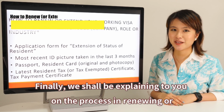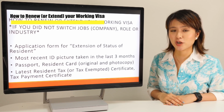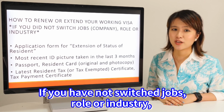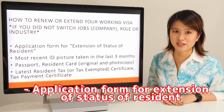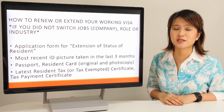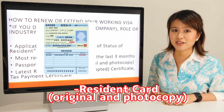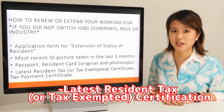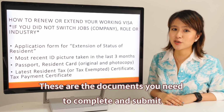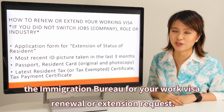So finally, we shall be explaining the process of renewing or extending your working visa. If you have not switched jobs, your role, or your industry, a simple work visa renewal request would suffice. You need the application form for extension of period of stay, your most recent ID picture taken in the last 3 months, your passport, your resident card, both original and photocopy, and the latest residence tax certificate, tax exemption certificate, or tax payment certificate. These are all the documents you need to complete and submit to the Immigration Bureau for your work visa renewal or extension request.